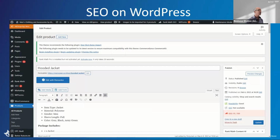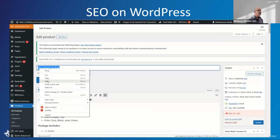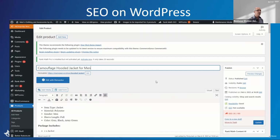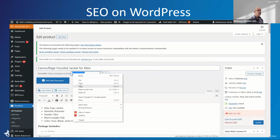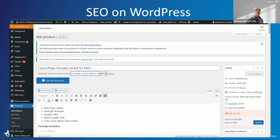So in this particular case, I'm not going to do too much work. I'm just going to change that hooded jacket to camouflaged hooded jacket for men. And what I'm going to do is use that keyword in a number of different places now. The first place I'm going to put it is in the URL. It's quite important to do that.